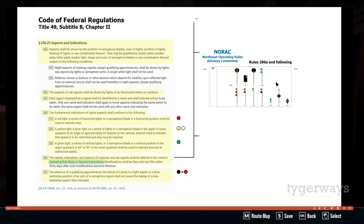And the nice thing is that we have all the signal aspects specified in the NORAC rules 280A and following, and you have a page where you have all the possible combinations of colors and position lights and so on. And you have a corresponding row telling you what the name of the signal is and what you are supposed to do. So you have the aspect, you have the name, and you have the indication. For example, for the clear signal here. And this is like a catalog with all the possible signals.